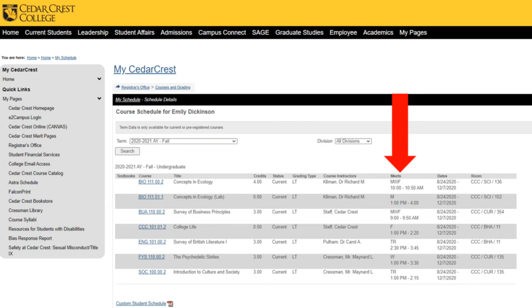The column headed Meets tells you which days of the week the class meets using codes for days of the week. Please make special note of the codes. M is Monday, that's pretty standard. Same for T for Tuesday and W for Wednesday. Now on Thursday, things get a little tricky as we use the letter R as the code for Thursday. F stands for Friday, S stands for Saturday, and then we mix it up again on Sunday and use the letter U.